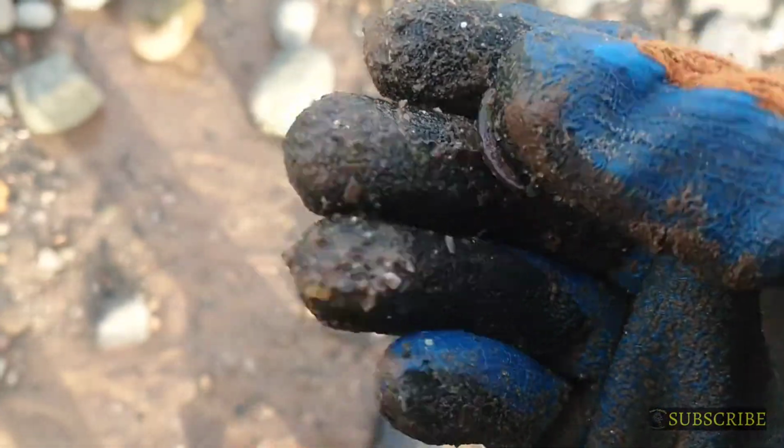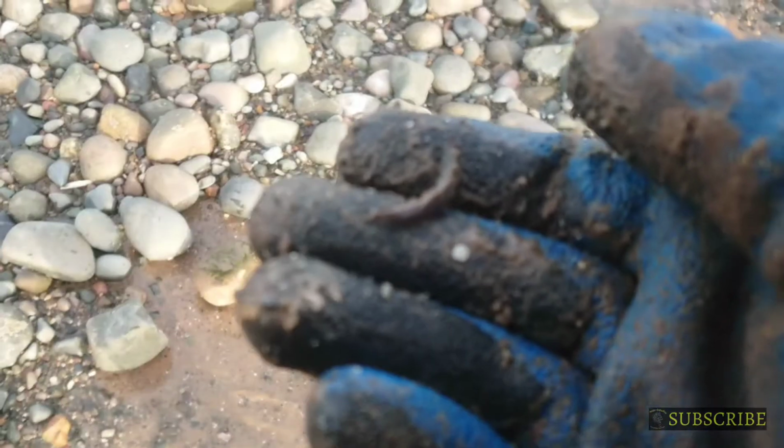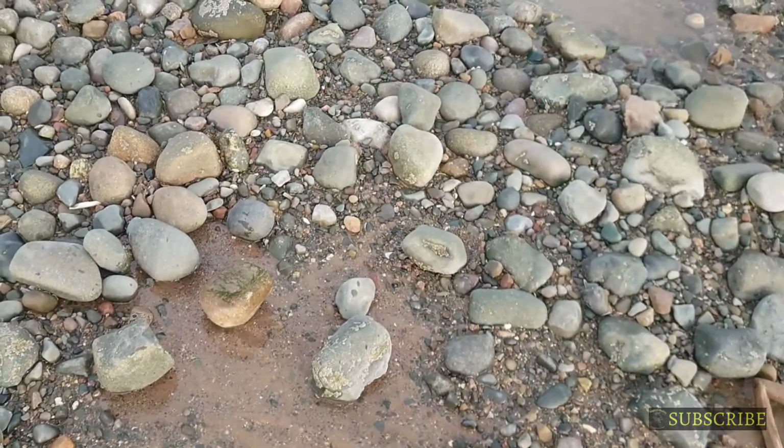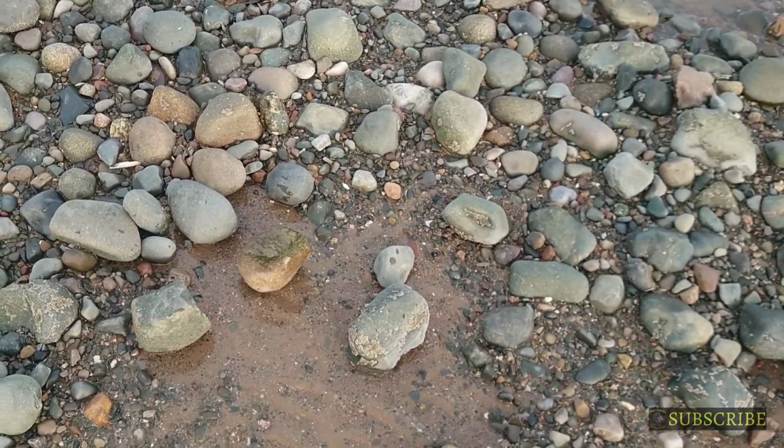Pre-decimal! My next signal. I'm going to guess that is a brass nail off a boat back in the day. Is it going to focus? Focus! There we go. So yeah, not finding a great deal, but we'll carry on.